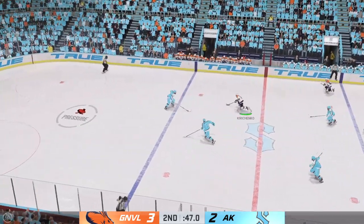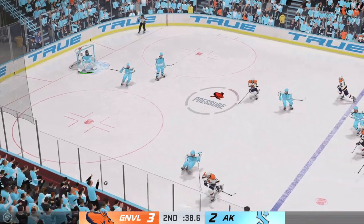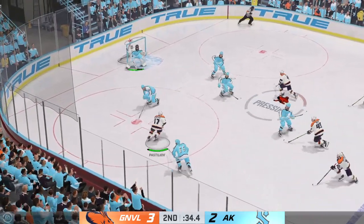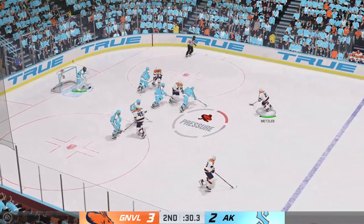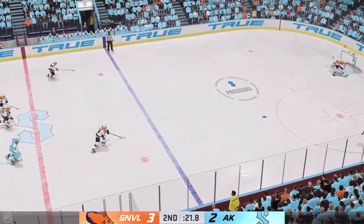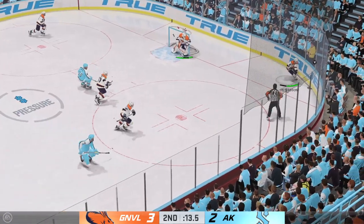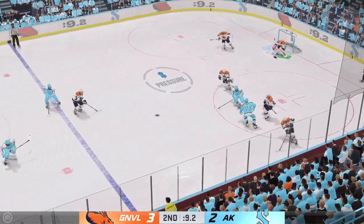And now they look to make something happen from the neutral zone. Puts it on net. That goes wide. Gains control of the puck here at the blue line. Pass back to the point. And that caroms off a body in the lane. Gets a hold of the puck here at his own end.